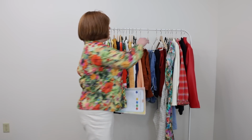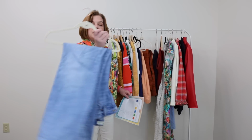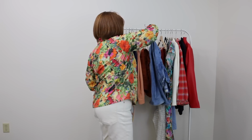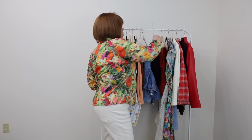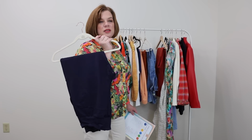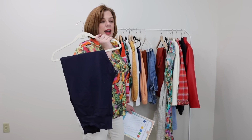And then my wide leg J.Crew jeans, I've been wearing those a ton. You'll see those in the video that's coming up. My Resolution joggers, also gonna see them. I mean, these are just like my lounge pants, so these get worn about once a week.